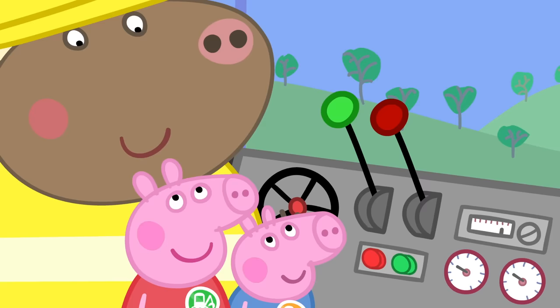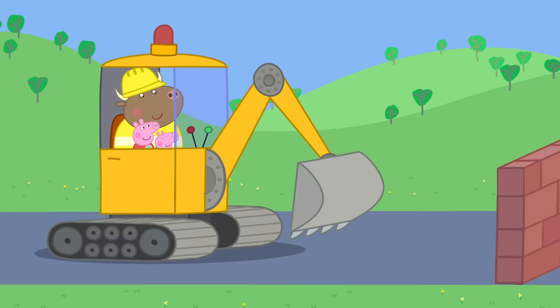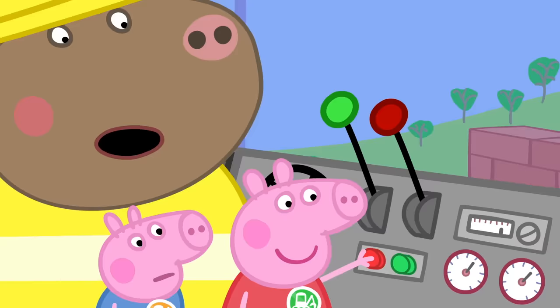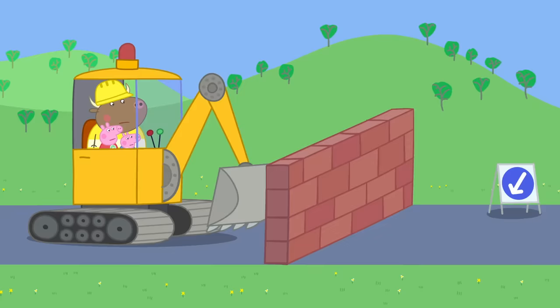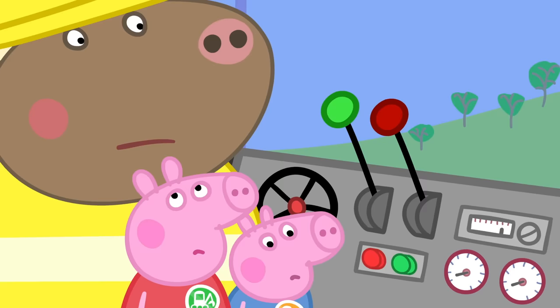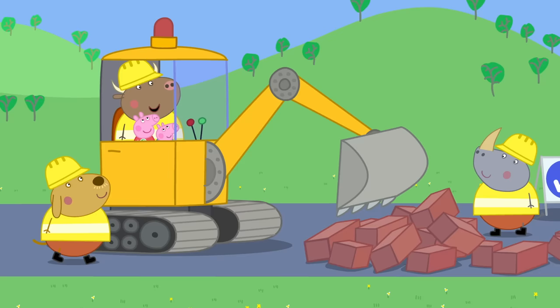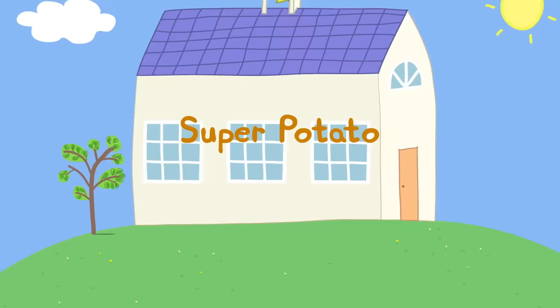I'll drive the digger and you can have the important job of pushing the buttons. Okay, now, push the button. What? This red one? No, the green one! Ah! The digger has knocked over the new wall. Sorry, Mr. Bull. Building things up, then knocking them down. It's all part of the fun with diggers. Peppa and George love diggers. Everyone loves diggers.